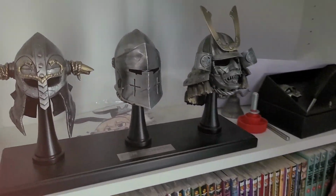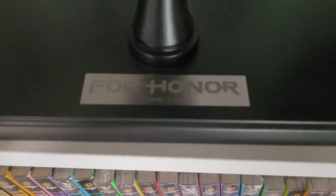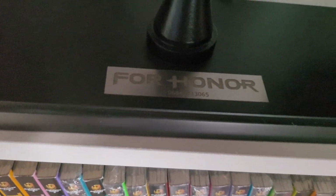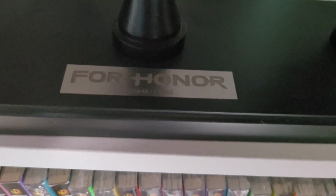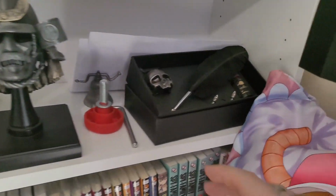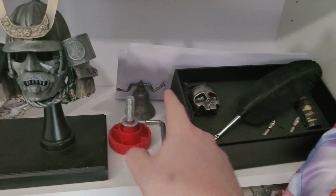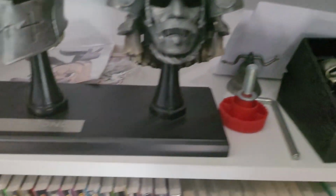So next we have the For Honor Collector's Edition. And what number is this? Let's say number 06848 of 1365. Not bad, not bad. Worth something. This was in the Bloodborne Collector's Edition. That's some stuff. So we got the bell and the quill with the blood ink.